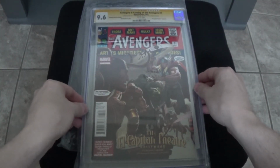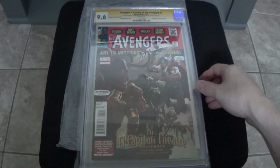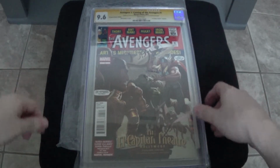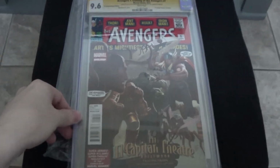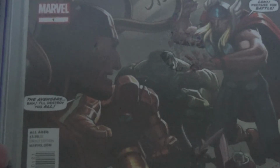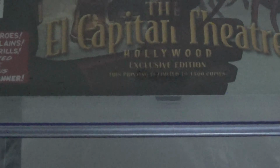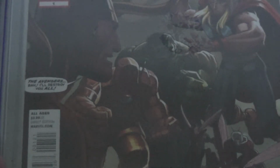It's Avengers #1, the El Capitan Theater edition. These books right here were for the midnight screening of the Avengers movie when it came out. You could only get them at the El Capitan Theater, and they're limited to 1,500 copies. So I thought it would be awesome just to own this book in the first place because of the low print run.